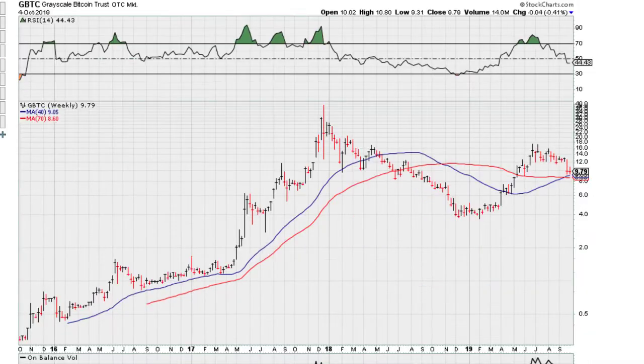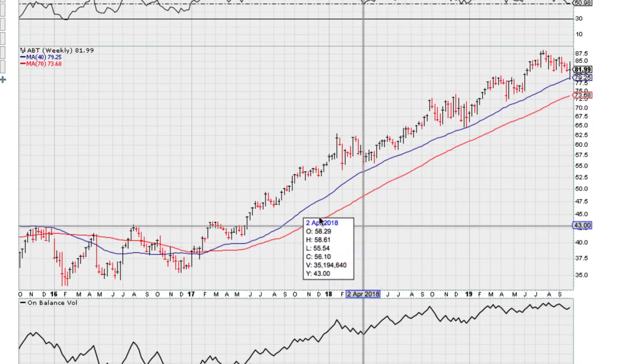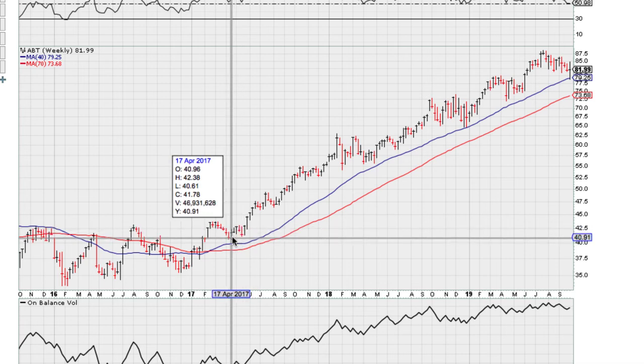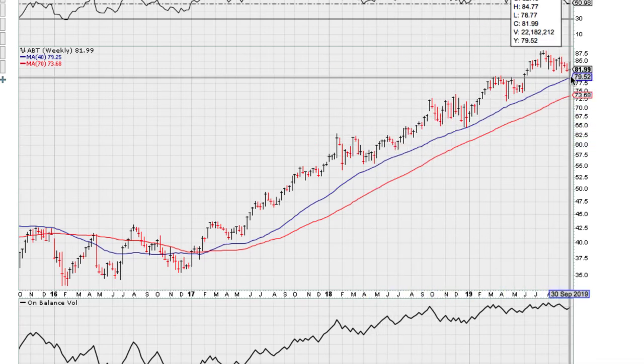There's another one on my radar I'm looking at right now, Abbott Technologies, ABT, and the chart speaks for itself. This one has just been going upwards for ages. You'd have doubled your money on this one back there over a couple of years. But there were opportunities all the way, and the one I'm looking at right now is right here.